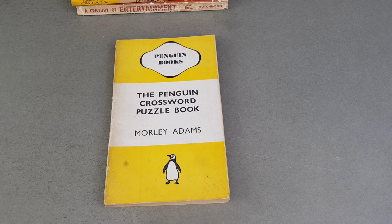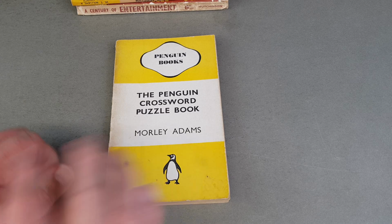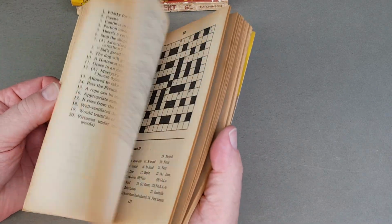The crossword puzzle was all the rage in the 1920s, and apart from writing his puzzle books, Adams also set up Morley Adams Limited, a newspaper feature service to provide crossword puzzles and puzzle features. Adams also devised radio games such as Puzzle Corner, Ask It Basket, and Limerick Race for the BBC. So there you go, a little bit about Morley Adams. There's not a lot online about this chap, and this is the first, as I said, typical Penguin crossword book.